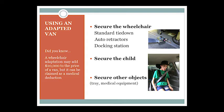So we went with an auto retractor later, which we bought separately and installed ourselves. So as you can see, we have the floor adaptation, and we were able to easily install it. So the automatic retractors make for a much faster tie down.